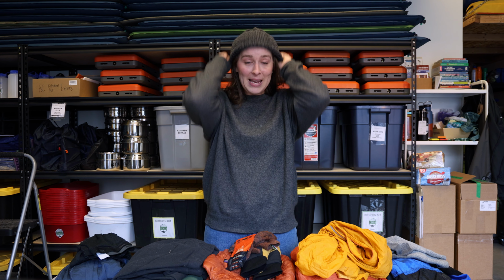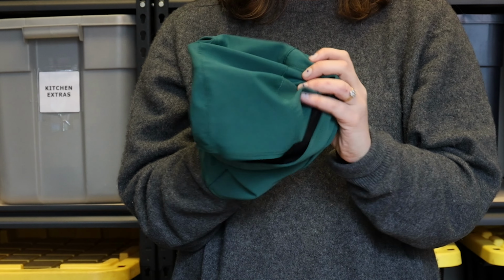Another layer that I think is really important is making sure that you have either a hood or a beanie to make sure that heat doesn't escape from the top of your head. A balaclava is also super helpful and can keep your face and your neck warm.